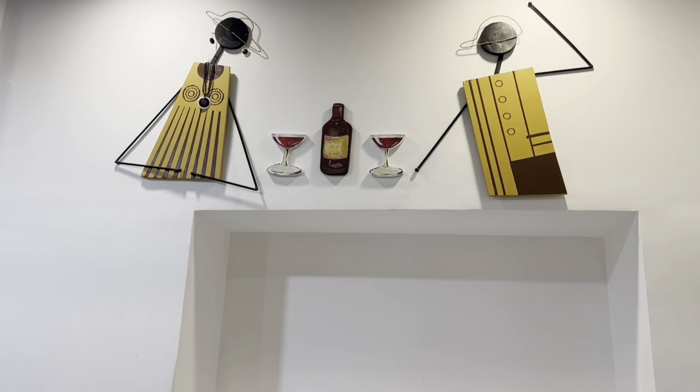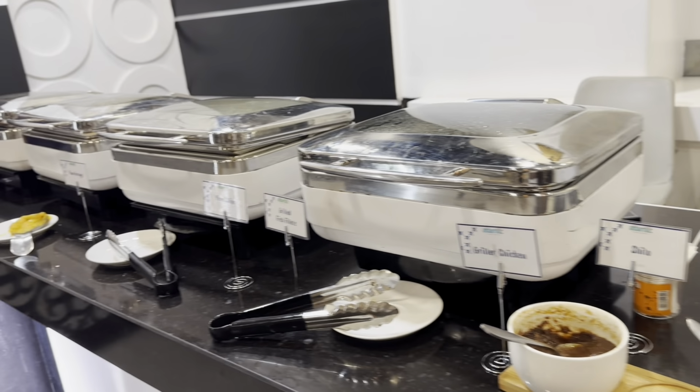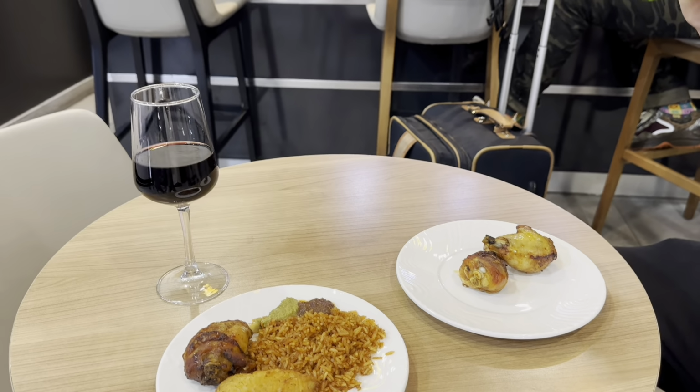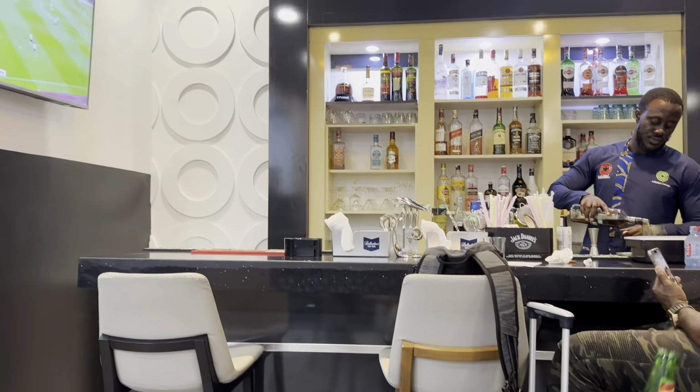We had several rounds. They also had a bar and had great selection of wines and beers, cocktails. They had a bartender who could make whatever you want and was so friendly. We really enjoyed this lounge.